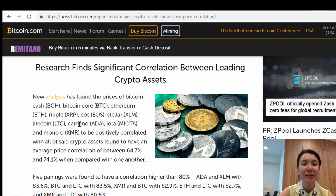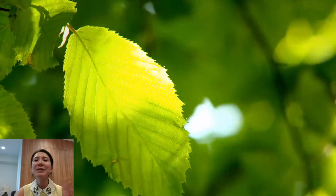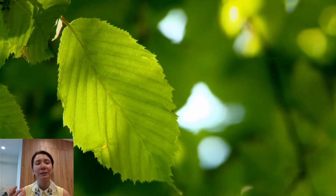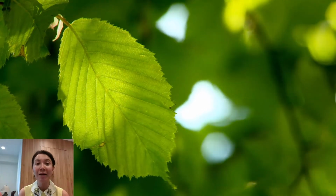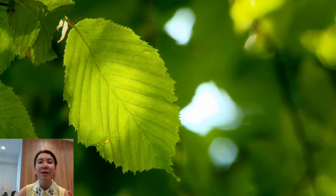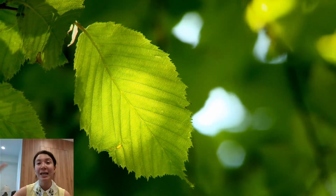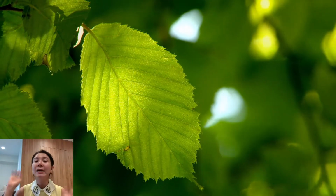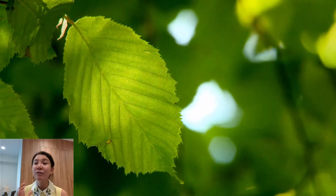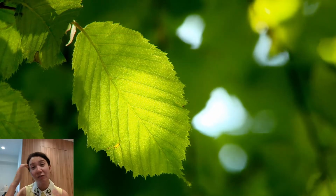Yeah. So I'm not going to read through it, but basically this is confirming a lot of the hypotheses that many people already have: when Bitcoin moves, almost every other major coin will move. And sometimes the gain is even faster than Bitcoin. Now, my take is that this kind of correlation will only happen at this early phase, because a lot of the projects are still in the phase of development.